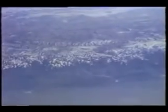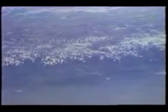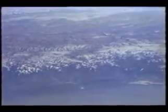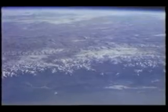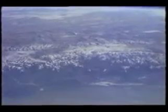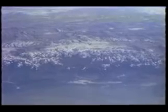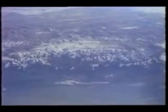This was a shot made later in the flight coming across the Indian subcontinent and looking north into the Tibetan Plateau and across the Himalayan mountains. We did get a number of 70 millimeter still shots of the rare clear days over the Himalayas, but it's an absolutely awe-inspiring sight, drifting across the Himalayas at 5 miles a second and seeing no clouds in sight.